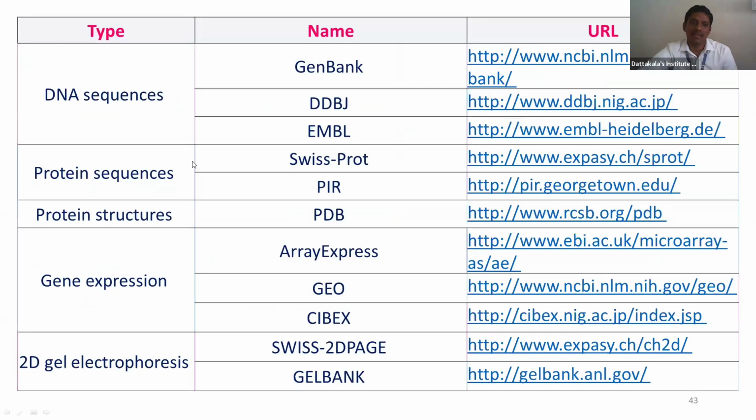So here you can see some of the target sites that can be downloaded. Here you can see various sites are available. For the DNA sequences, we can use DDBJ, EMBL. For protein sequences, we can use PDB.